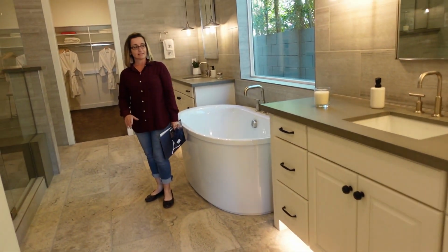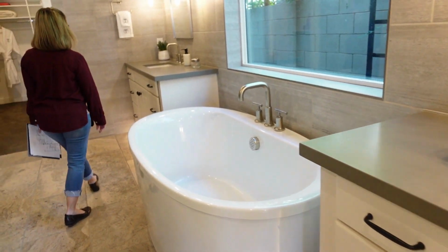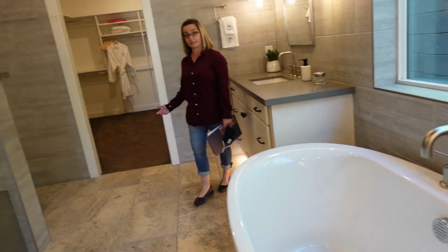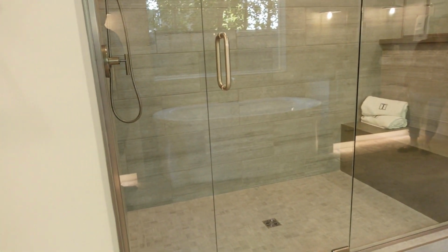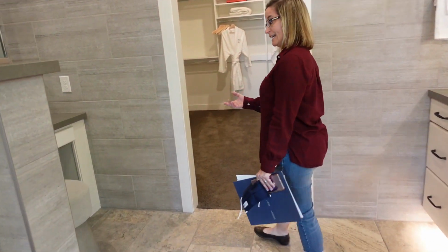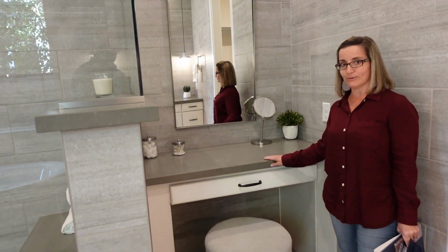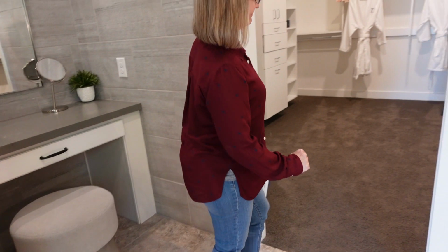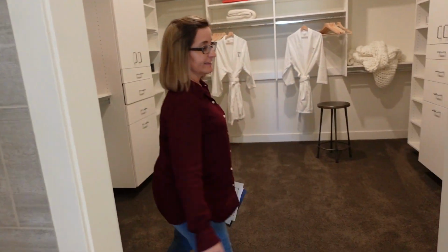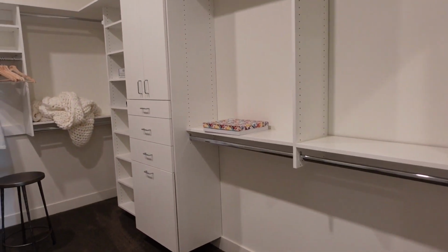Separate tub and shower. Separate vanities, his and hers. Or his and his, or hers and hers. Separate vanity table, which is brilliant. Hello. Might be an option, but. And then this room they call the closet. Huge.